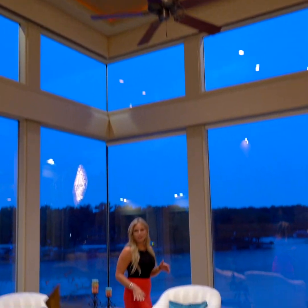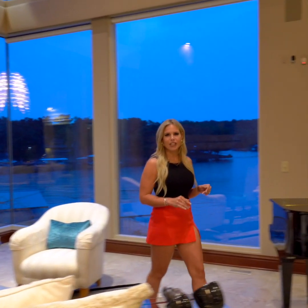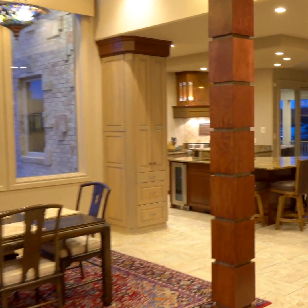Enjoy this custom-built Four Seasons home, thoughtfully designed with high-end finishings and floor-to-ceiling seamless glass wall that offers beautiful views no matter what time of day.